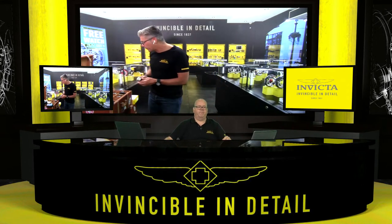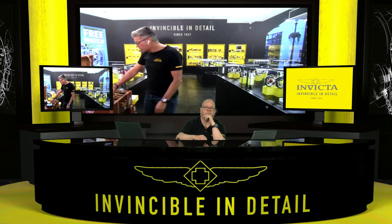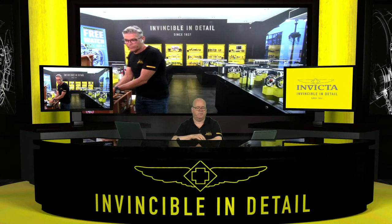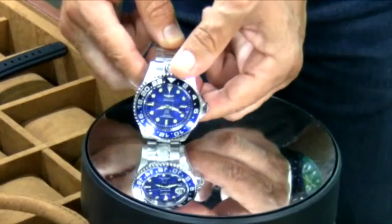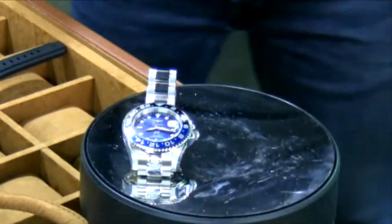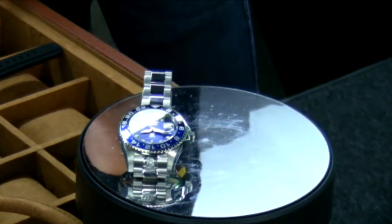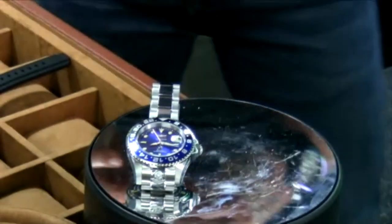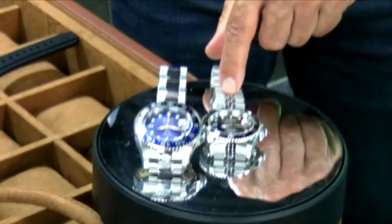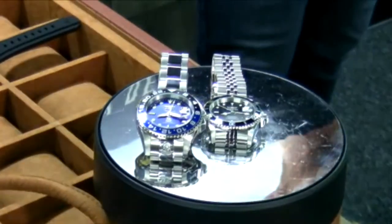Let's move on to the next one, René. We have three different pro divers in tonight's lineup, in three different sizes as well. I will put them in front of the close-up camera. We started off with the Grand Diver, the 47mm, the first watch we offered, 21865. Then I came up with the second one, a 42mm with President bracelet, model number 29178.